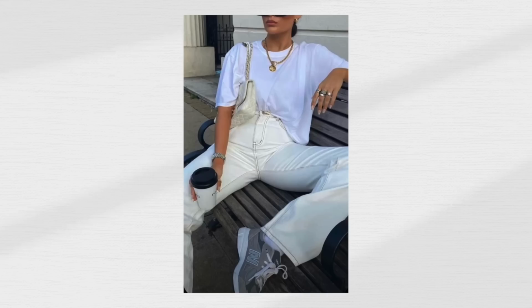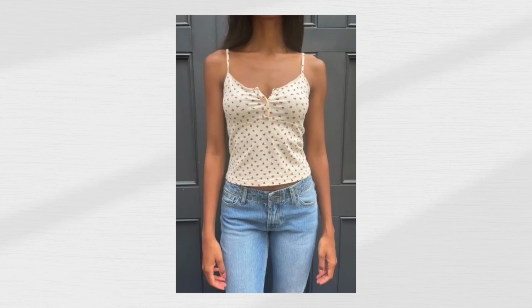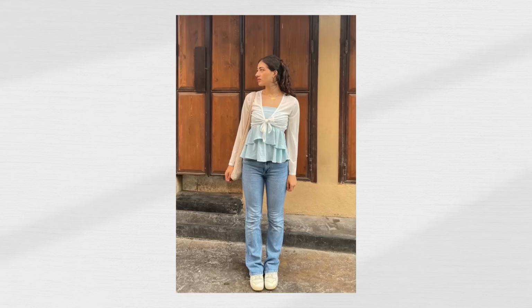And you can apply the same thing when it comes to tops. Do you prefer to wear t-shirts? Do you like tube tops? Do you like spaghetti strap styles? When wearing a top with a pair of bottoms, do you want a lot of your midriff to be showing? Or maybe you want the top to be layered or tucked into your pants?